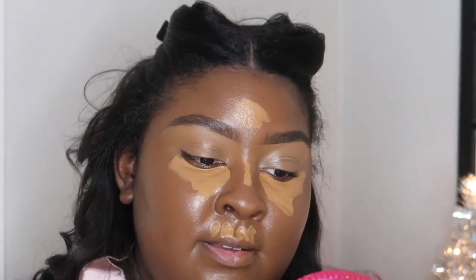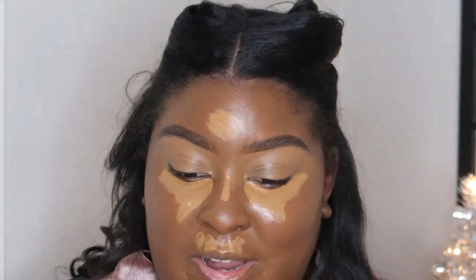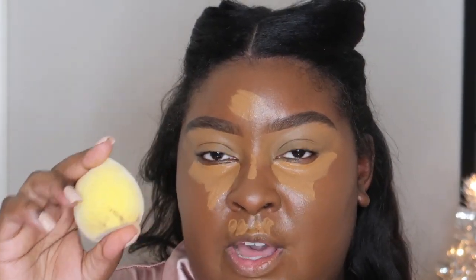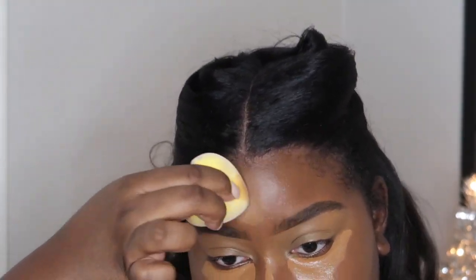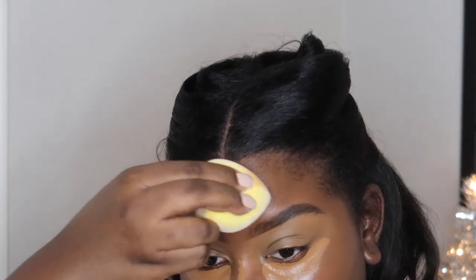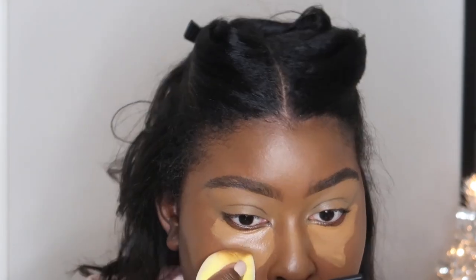This is probably the easiest, most everyday makeup look you could ever possibly do, and I wanted to do it really nice for New Year's Eve. So let me go ahead and get a sponge because I forgot to wet one. My life. I have my little Juno & Co. SpongeBob sponge. I'm about to just blend it out on my forehead first. I'm gonna go ahead and blend it under my eyes so that everything else is blended.